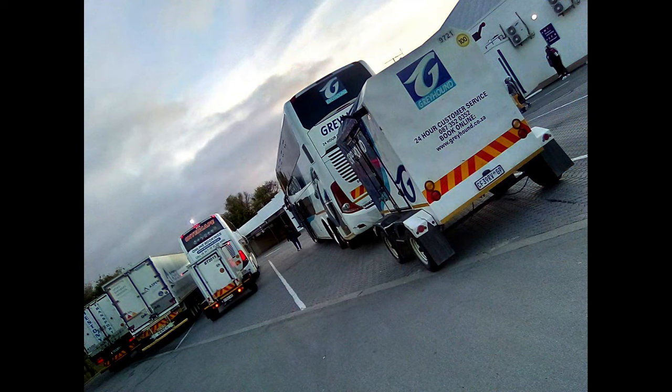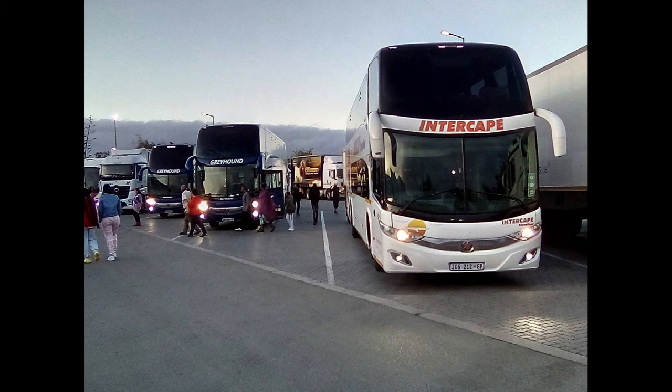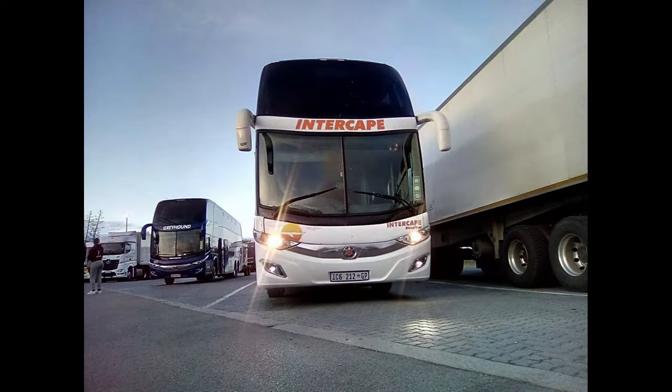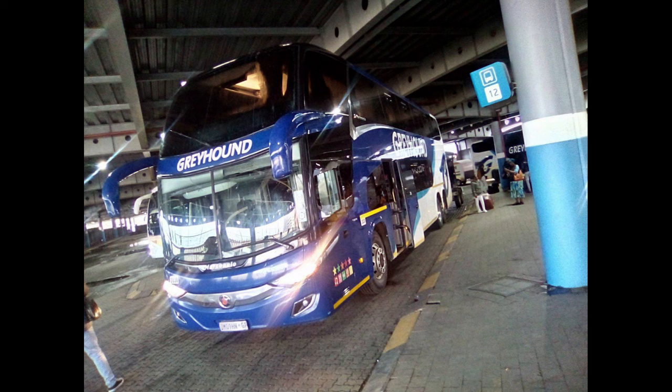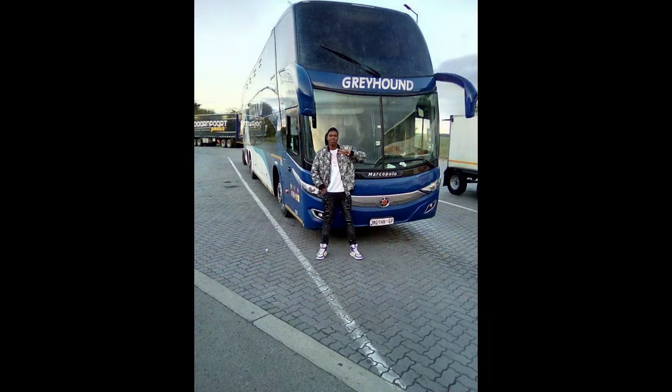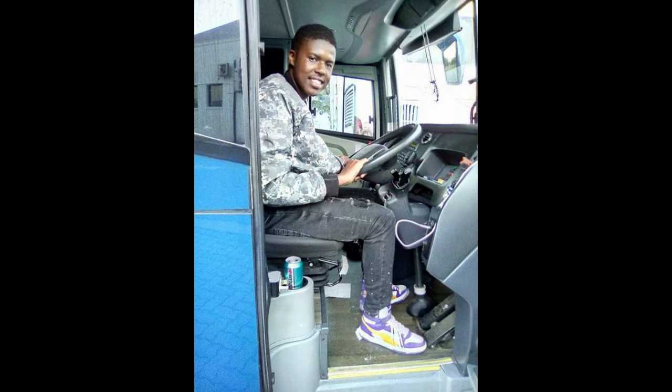Instead, I got another awesome bus model, which is the Marcopolo Perry Diesel New G7 1800 double decker, or DD, which is powered by the prominent bus chassis, the Volvo B430R Euro 5 engine. This bus was just luxurious. I haven't traveled with Greyhound in a decade and it felt so good traveling with them again. And this bus here made my holidays.